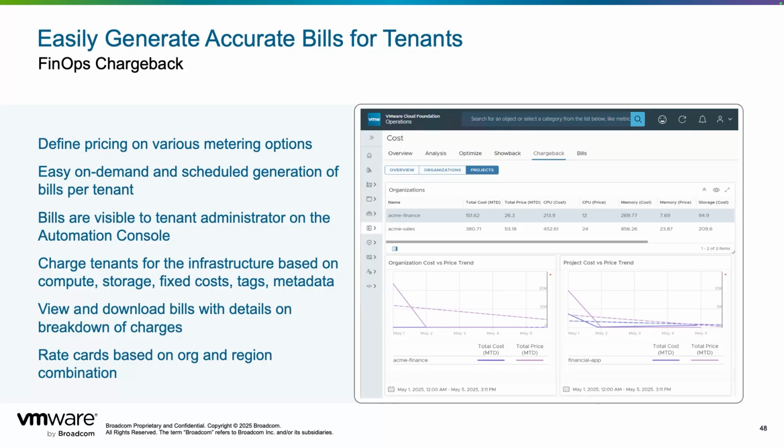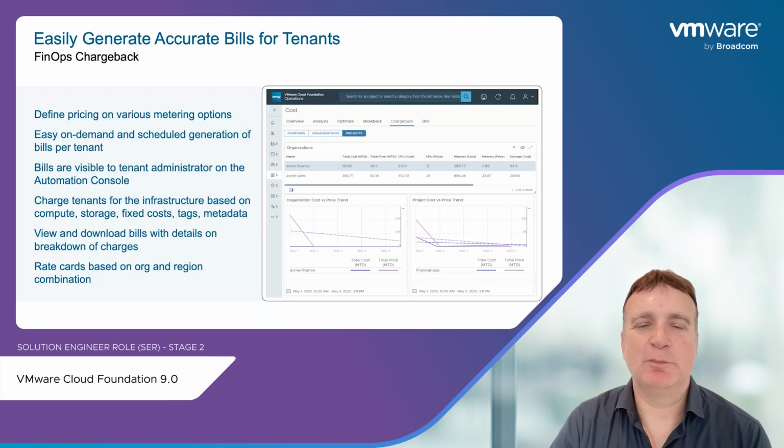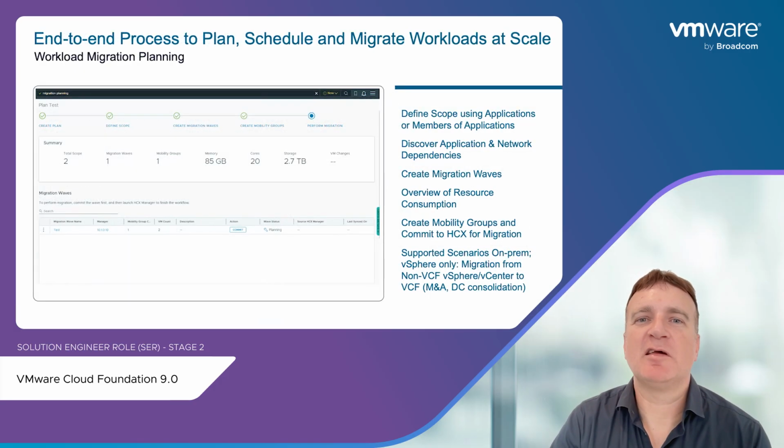Providers can generate bills for tenants as they are needed, as well as automate their creation with its scheduling capability. And once a bill is generated, tenants can see a detailed breakdown of their costs via the automation console in VCF. VMware's migration planning process provides an end-to-end solution for planning, scheduling, and migrating workloads at scale.